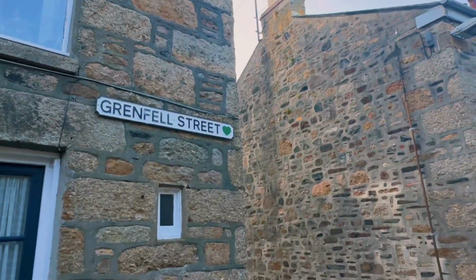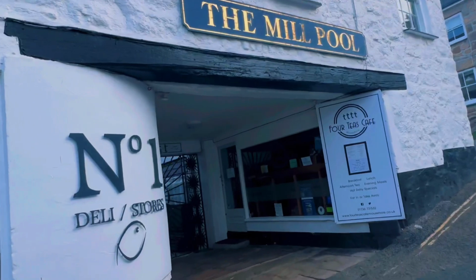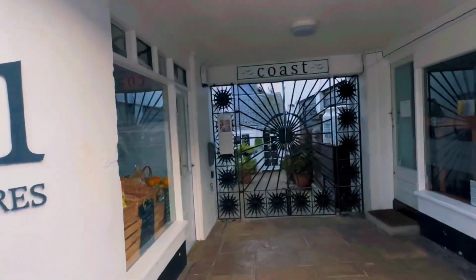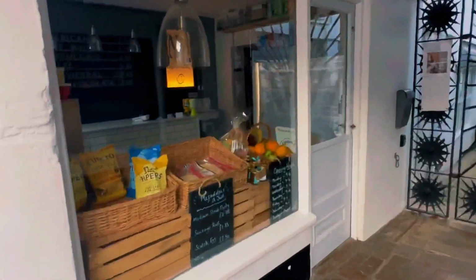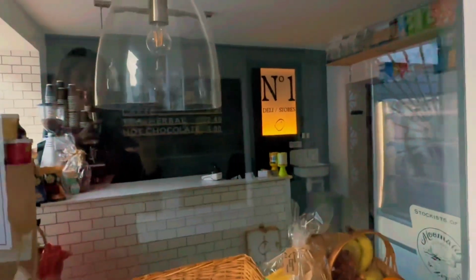I was very surprised to see a tribute to Grenfell in the middle of Mousehole. So apparently there's a charity called the Cornwall Hugs Grenfell Charity, where they arrange for those who fought and lost loved ones in the fire to have holidays in Mousehole.